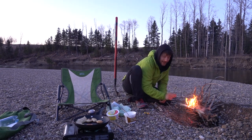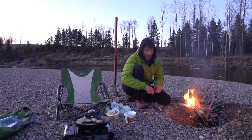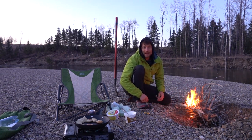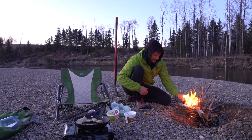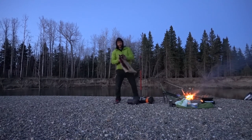Because you always hope you could just sleep under the stars, but in nature, more often than not, you'll get woken up with a little drizzle. And it sucks to be 2 a.m. and have to actually seek shelter when you can just toss a little tarp over your head. Real nice. I think this might be the simplest camping setup ever.